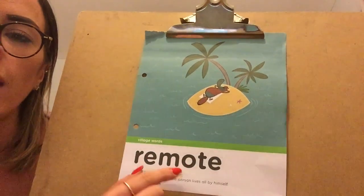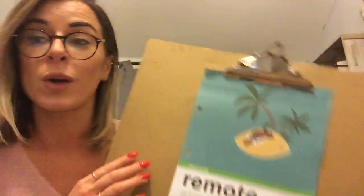Remote. Now, I found this word in the settings section of my Mrs. Wordsmith Storyteller's Dictionary. And when I went for my walk earlier today, I found that I was in a really remote location. So a location is a place. A really remote location would be a place where you are in the middle of nowhere. There's nobody to be seen for miles and miles around. And quite often, not always, but quite often it might be in the countryside. My remote location is in the countryside.